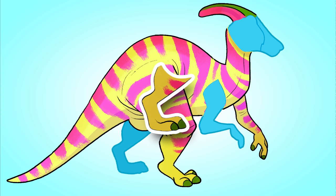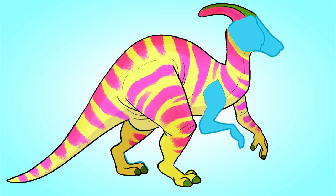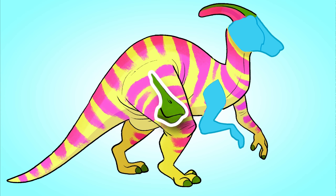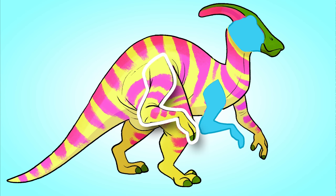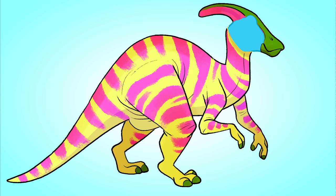And this must be another leg? I wonder where this piece goes. Oh, it's its mouth. It kind of looks like a duckbill, don't you think? I wonder where this piece goes. Okay, so this dinosaur walks on two legs. It's got stripes on its back, a long tail, a duckbill, and a weird horn on its head.